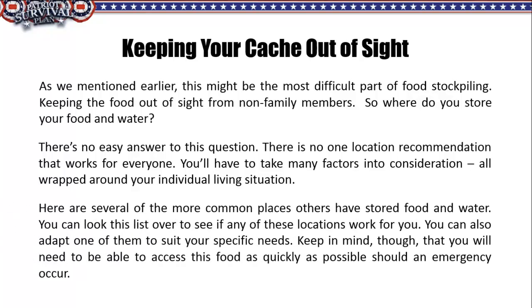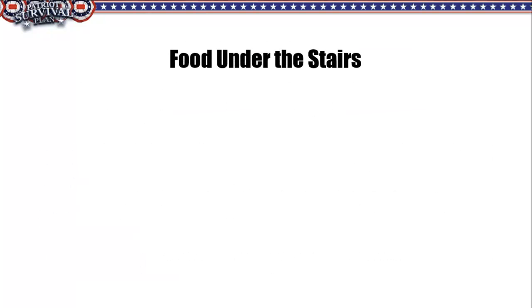Here are several of the more common places others have stored food and water. You can look this list over to see if any of these locations work for you. You can also adapt one of them to suit your specific needs. Keep in mind, though, that you will need to be able to access this food as quickly as possible should an emergency occur.